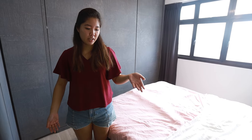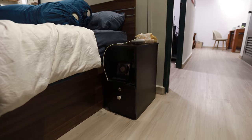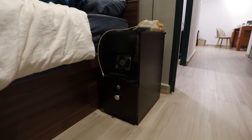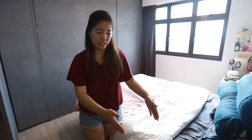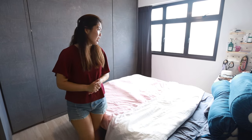And then we also have this cute tiny bedside table. We could only get it from Taobao because it was such a small space, and most bedside tables are a lot wider. That's the great thing about Taobao, because you can find almost anything you need. And then at the end, that's my bedside table.